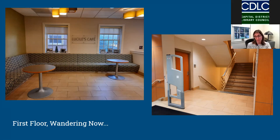These stairs will navigate you to other parts of the building: second, third, and basement. It is interesting to note that while the majority of this building was changed due to the renovation, these stairs stayed exactly the same.